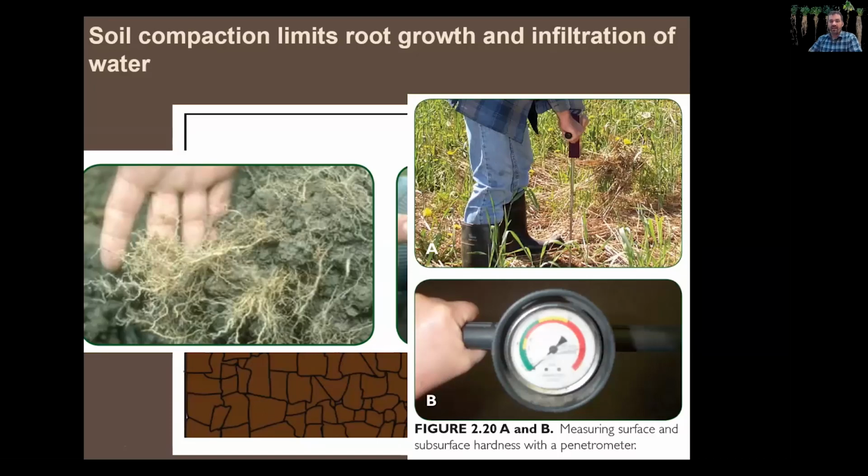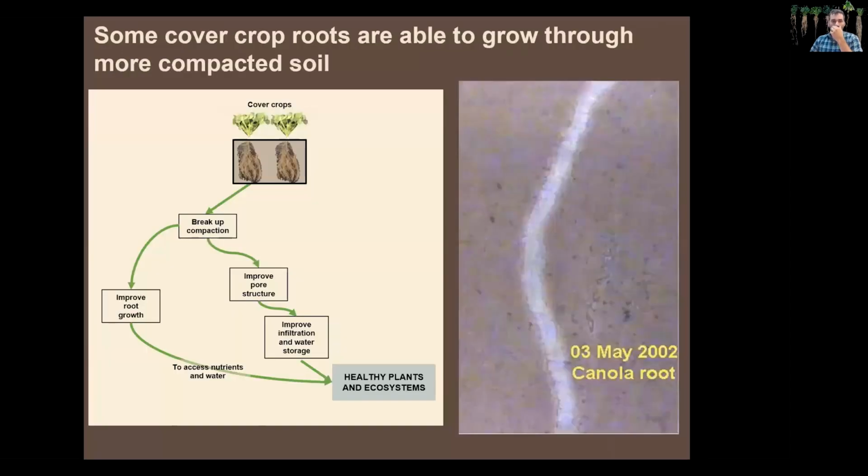So this is a picture of a penetrometer, which is a useful tool to assess surface and subsurface compaction if you don't have a lot of rocks and if there's some adequate soil moisture. So if you did it now on Long Island, it would be way too dry and the soil would be like a brick, and this wouldn't be a useful tool now.